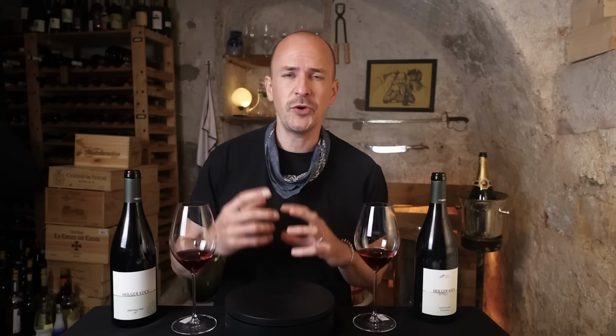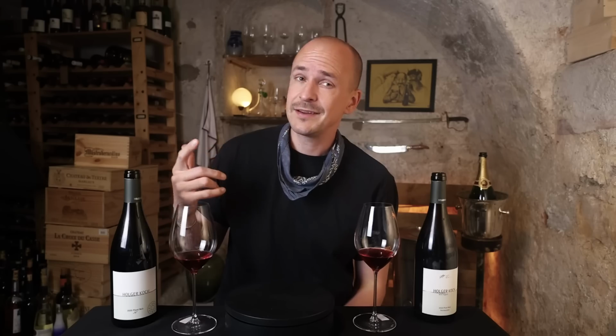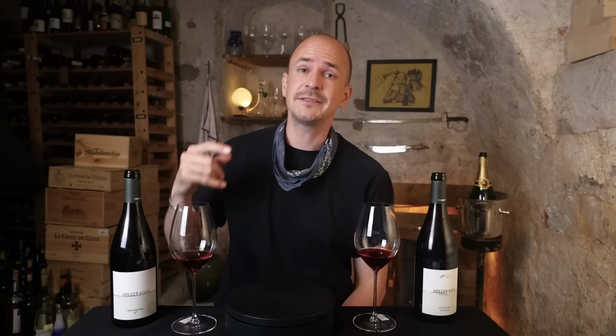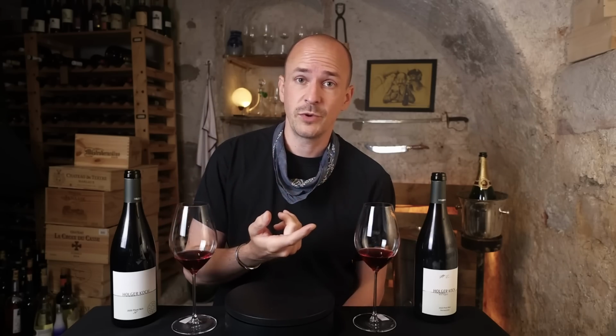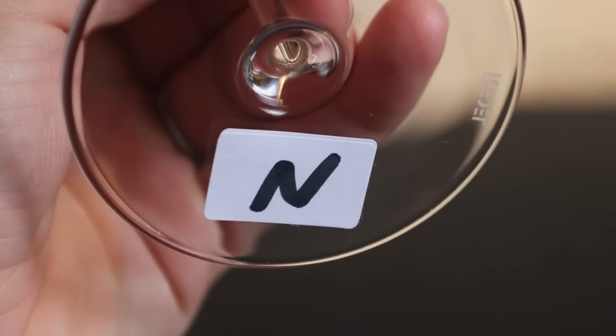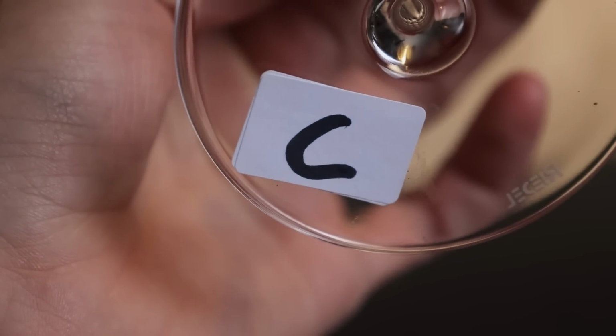This wine is more intense, more open, while this is slightly more closed. I would therefore think that this might be the wine without any added sulfites, while this is the one that was made in a conventional way. Shall we check? So this wine is the natural wine. 343, man. So this must be the conventional wine.